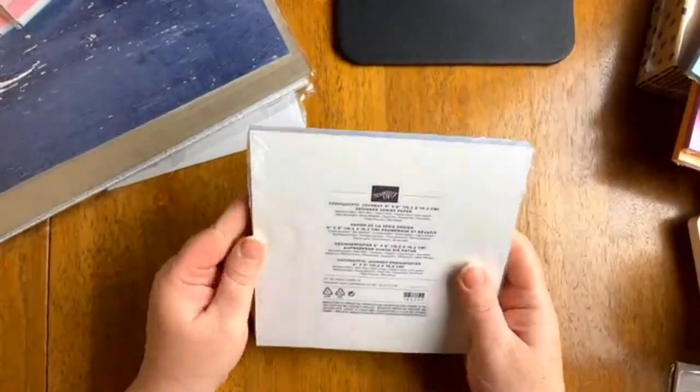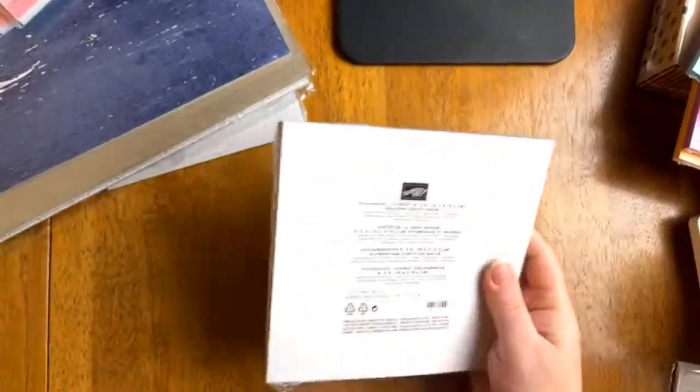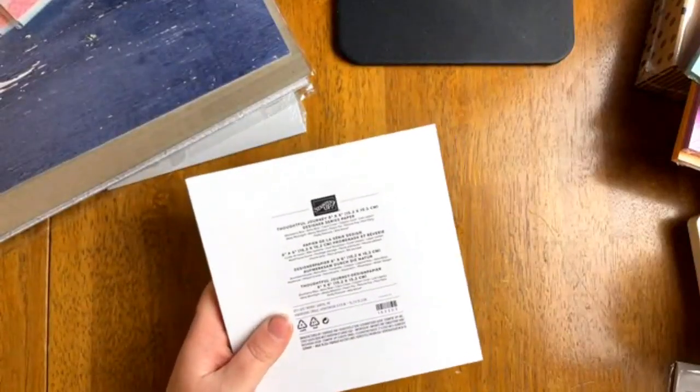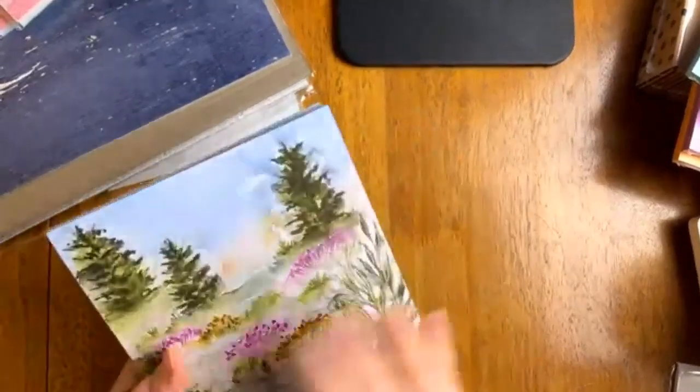So this is one of the 6x6 designer series paper packs. This is called Thoughtful Journey. Tons of coordinating colors on this one, which I always love. Teresa's saying that the shimmer paper was so pretty, the glimmer paper. It really is so gorgeous in person.